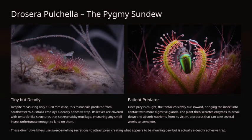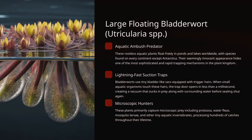Overall, this tiny yet formidable plant exemplifies nature's ingenuity, using a combination of visual mimicry and specialized structures to hunt effectively, even on a small scale. It highlights the fascinating adaptations carnivorous plants have developed to survive in nutrient-poor soils, connecting back to our theme of extraordinary plant survival strategies. Now, let's take a closer look at the large floating bladderwort, or Utricularia species.